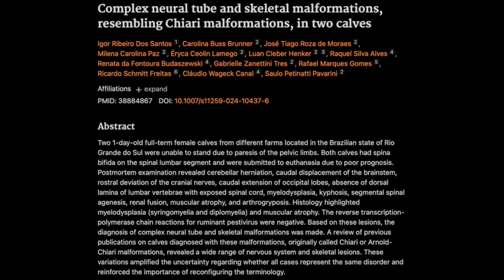But in calves, we see so many different lesions that it makes you wonder, are we really dealing with a single entity, or is it more like a spectrum of disorders? So using a broader term like complex neural tube and skeletal malformations, or CNSM, better reflects this variability that we're seeing. Right. I think you're right. Using more descriptive terminology that really highlights the specific lesions observed. Yeah. That's really crucial for understanding this condition.